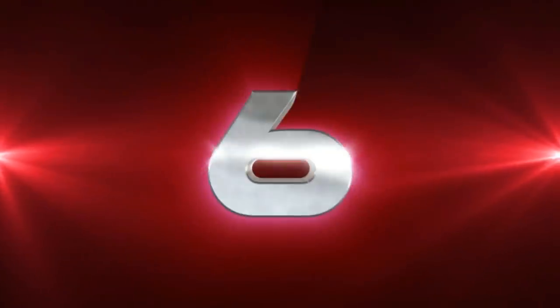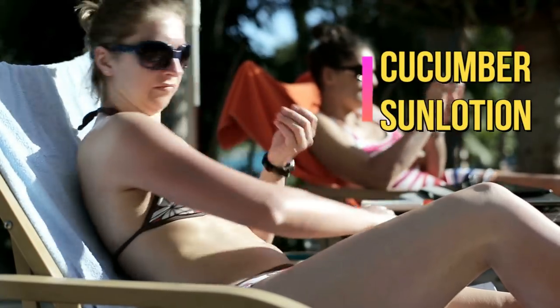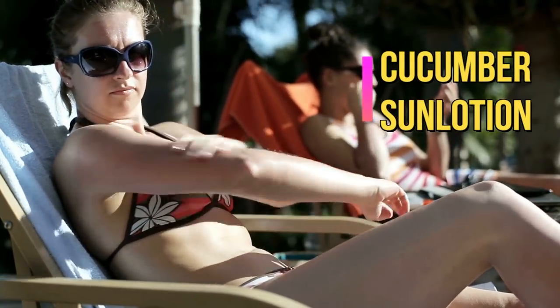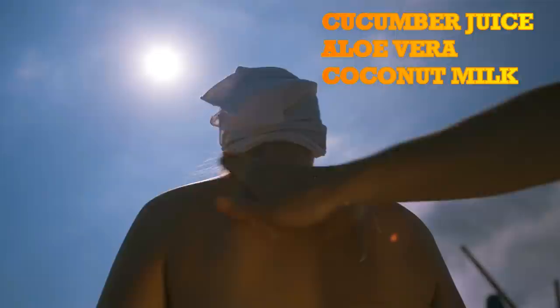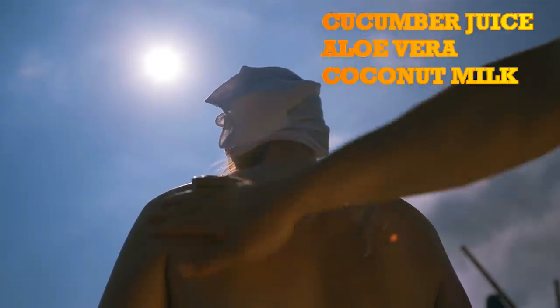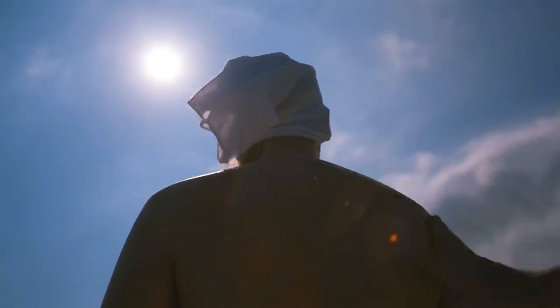Number 6. Cucumber sun lotion. Cucumbers are one of nature's best anti-inflammatory agents. Combine cucumber juice, aloe vera and coconut milk for a moisturizing spray lotion that soothes that lobster skin and adds much needed moisture. Keep it in the fridge for extra cooling relief.